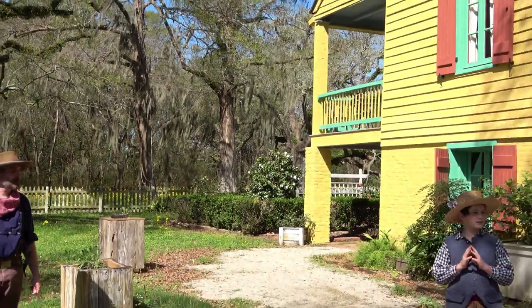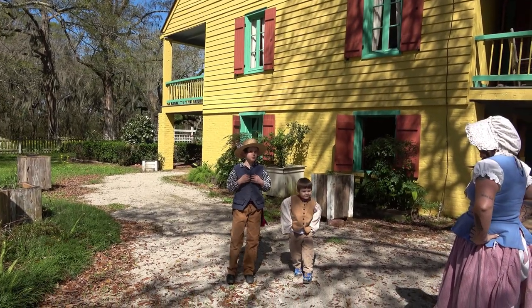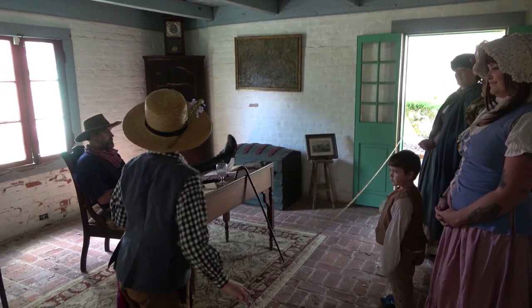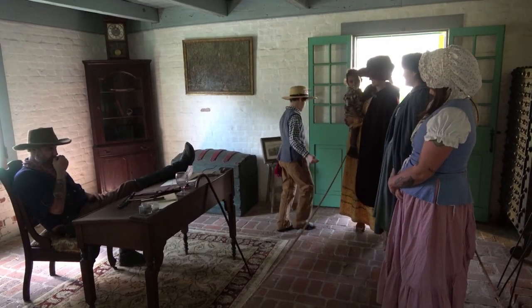Okay, so now we're at the Creole Sugar Plantation we were talking about earlier, and I'm about to give you guys the tour. So, right now we're in the office of the sugar plantation, and we know it's the office because this window, all the sugar would have been out there, and we have the window here which would have been overseeing the entire thing. So, let's move on.